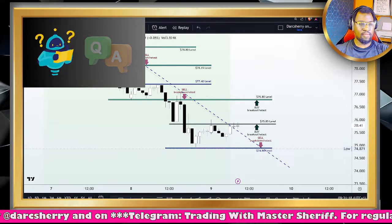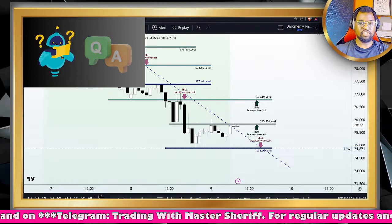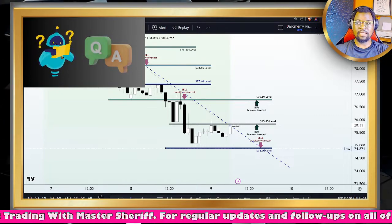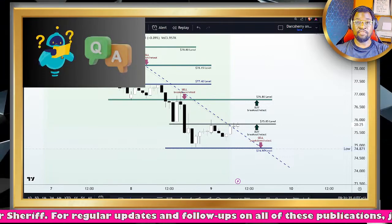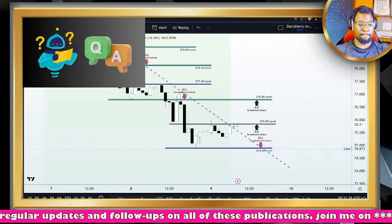Alright, so in the absence of any questions, I take it as a confirmation that we are all on the same page, and I do hope you marked out these levels on your chart as you will be using them today to guide your trading decisions. So with that being said, we will be moving on to the next financial asset on our watch list for today.